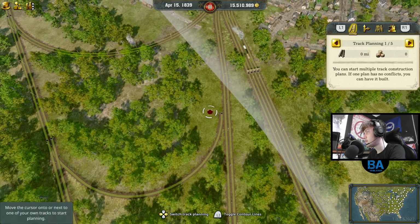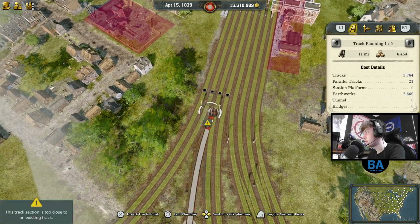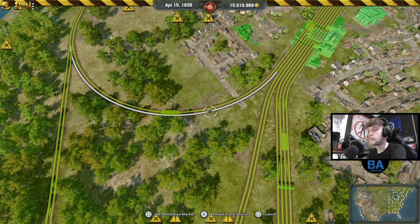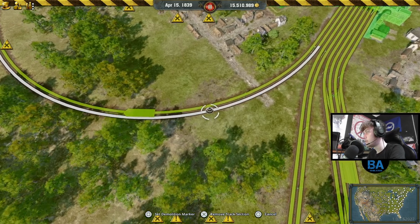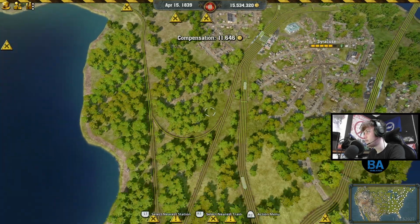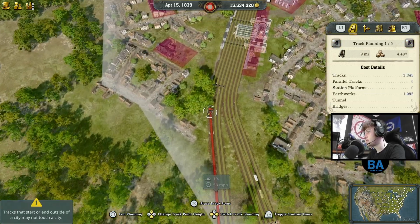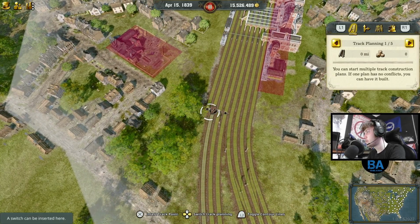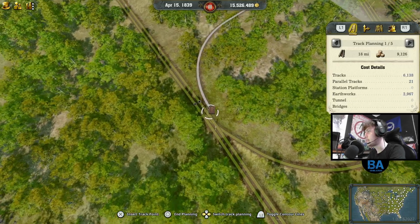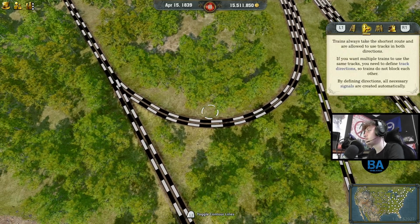Let's join that up. Oh, it doesn't like that. Right, let's get rid of that bit of track. Bit annoying as we have got a train on it, but oh well. Right, getting rid of that, and we're getting rid of that. It's no more. And then this can come up here into there, which it likes, good. And then that comes around. It shouldn't really add any more time onto the journey. If anything, it will speed it up.